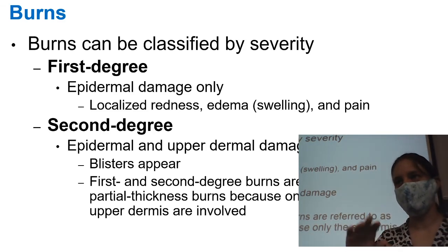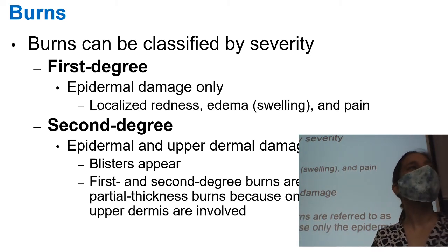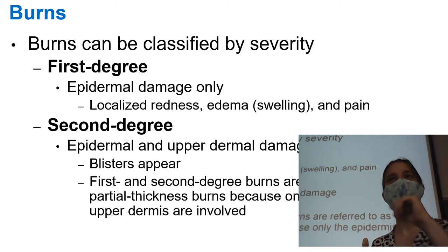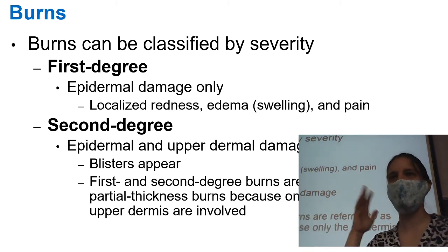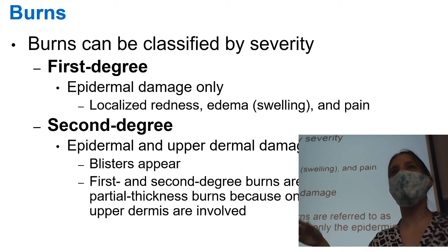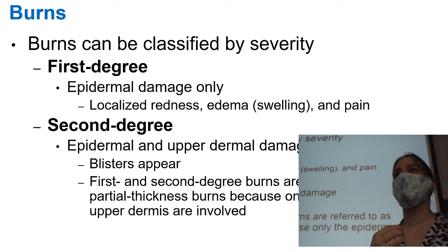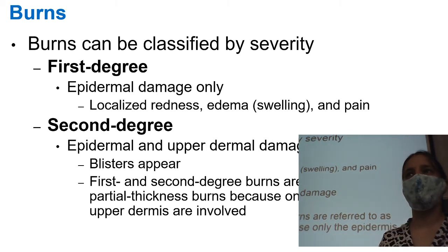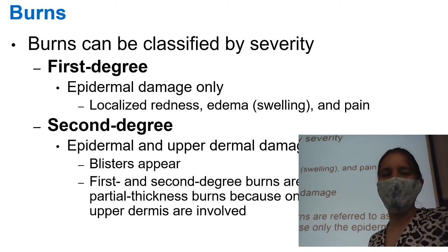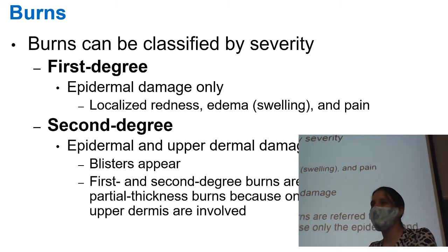In law, or criminal justice, anybody here know anything about criminal justice? Yeah, okay. Me neither. But in law, which one's worse? First degree murder or third degree murder? First degree, right? First degree murder is premeditated or somehow worse than third degree murder, right? Okay. Burns have an opposite naming strategy. First degree is not that big of a deal. This is the kind that's sore, red, swollen, it hurts, but you're cool, right?